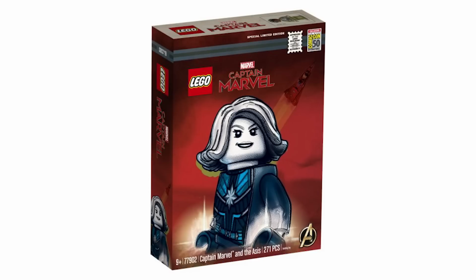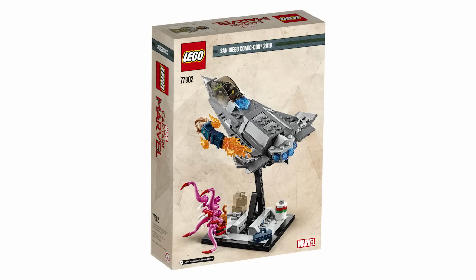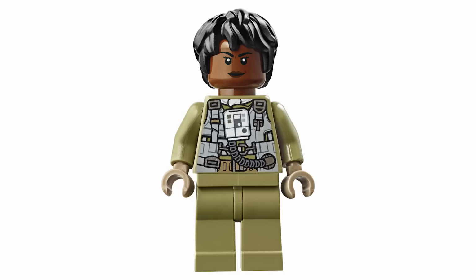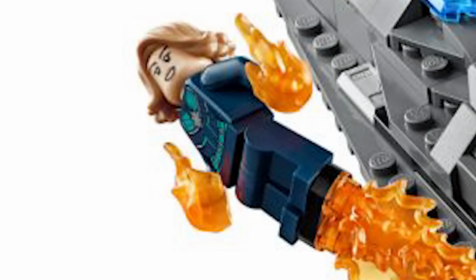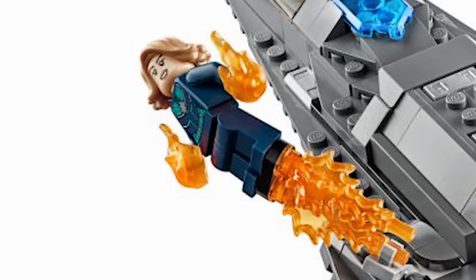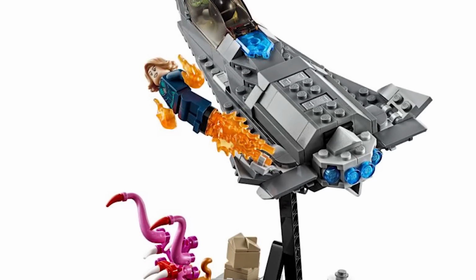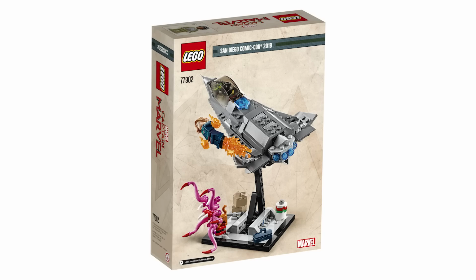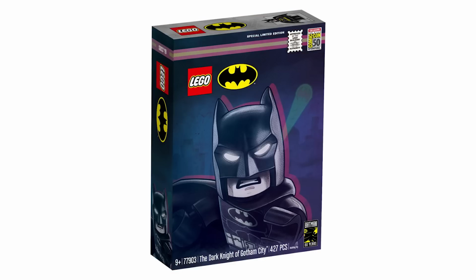The next exclusive set revealed, also going to be part of this raffle system, is Captain Marvel in the ASIS set, number 77902. This set is going to have two exclusive figs. Captain Marvel's body print is new, and we never got a version of Monica. The detailing for both of these characters looks pretty top-notch. It looks like LEGO did spend a little bit of time really getting the minifigs down, and though I do need more pink tentacle trunk pieces for eventually making a Plumbus, the build itself doesn't particularly wow me. In fact, I think it's a little bit dinky. So, cool figs for this one, cooler build for Batman.